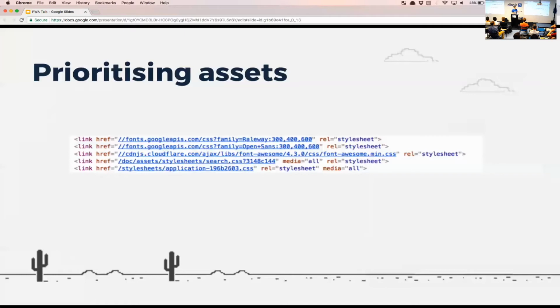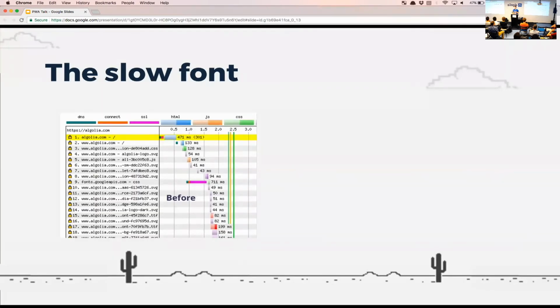Then you're going to have to load the CSS files that you don't really need. The only one we need right now is the application CSS. That's the whole CSS we use. It's about 50 kilobytes, and inside it is the entire website. It's everything we have, so that means all of the pages. So what we do, I'll show you later, is we cache that.